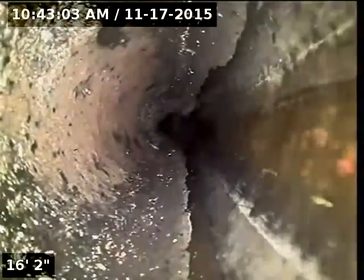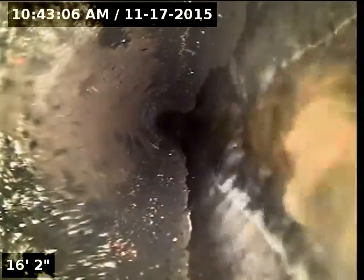Once I get down here to the bottom of the drain, where it hooks onto the main line, I'll zero out the camera. It sounds like they had someone come out and jet the line to clean it out. I'm going to zero out the camera right here. Here we go.